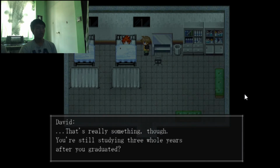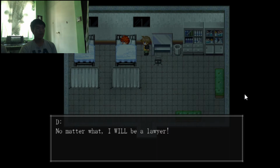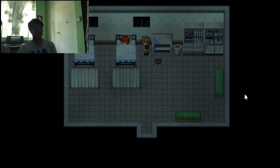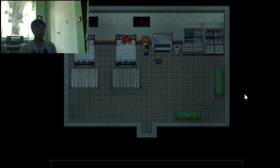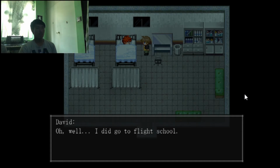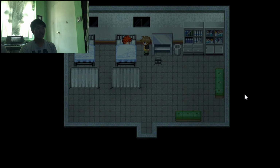That's really something though. You're still studying after 3 whole years. Have you graduated? I've always wanted to be a lawyer since I was a kid. No matter what, I will be a lawyer. So I keep studying, and there's no changing my mind. I see. But you're awesome yourself. Climbing the elevator while carrying me, you're buffer than you look. Oh well, I did go to flight school. Seriously? That's awesome. We can't judge a book by its cover, eh?